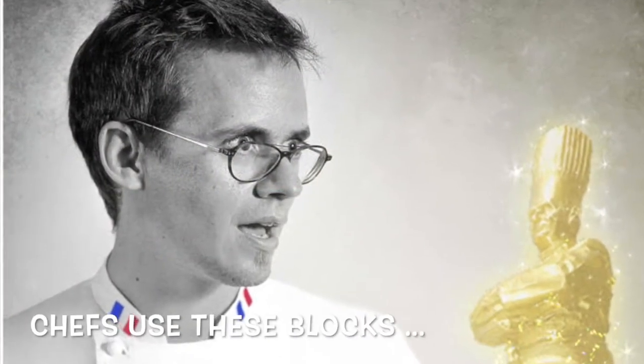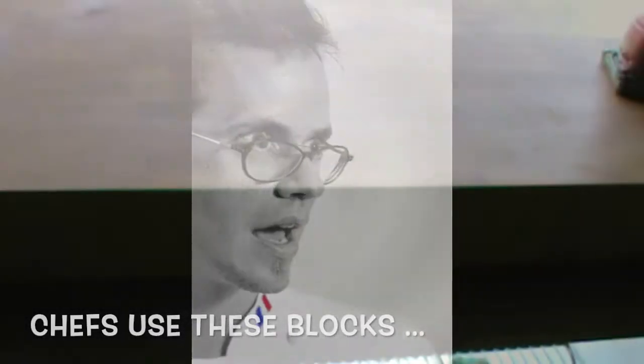Hello, back again with some more information on Butcher Block. I am working on finishing up for a customer, refurbishing this end grain butcher block. This is really, really nice, this block. This is a big one.